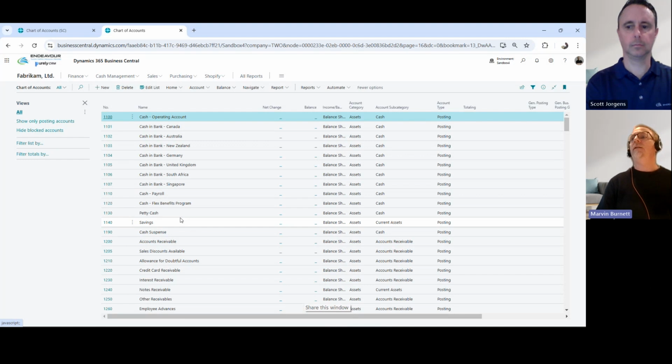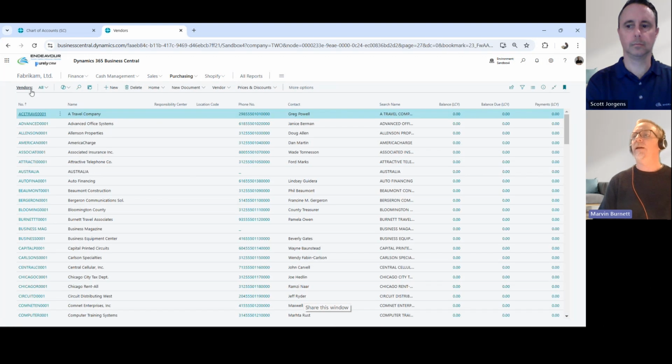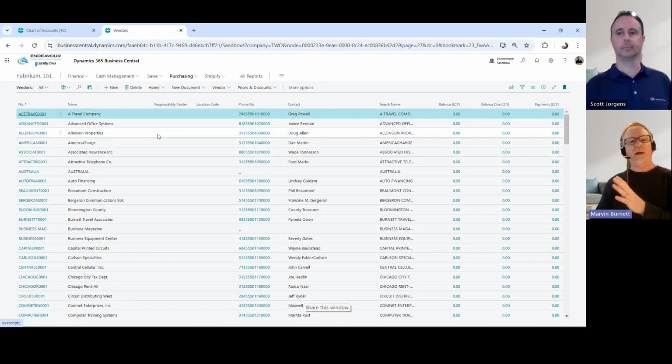Another thing that you can take a look at is if I go under here and I go to vendors, okay, I'm just going to use one of my bookmarked shortcuts. I get my vendors across. These are the vendors from Fabrikam, which is Microsoft's test company in GP. So they came across. However, there's something that you're going to notice really quick.